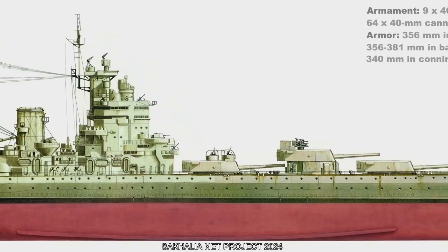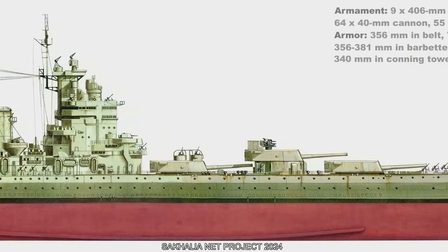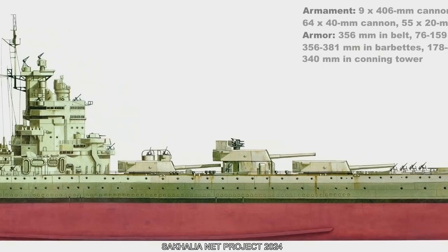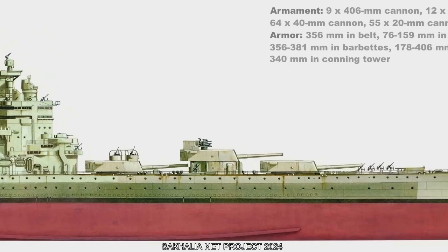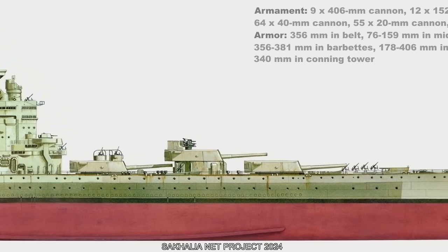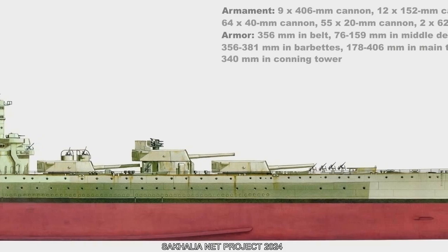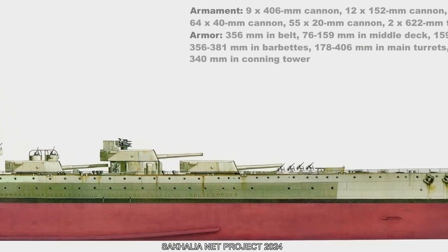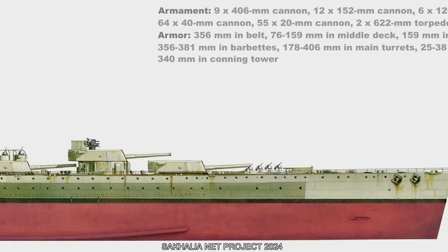The armor layers of the HMS Nelson had a thickness of 356mm in the belt, 76 to 159mm in the middle deck, 159mm in the lower deck, 356 to 381mm in the barbettes, 178 to 406mm in the main cannon turrets, 25 to 38mm in the secondary cannon turrets and 340mm in the conning tower.